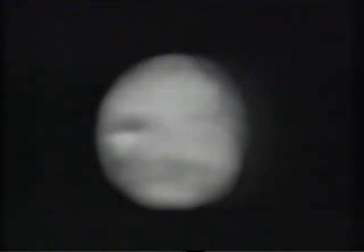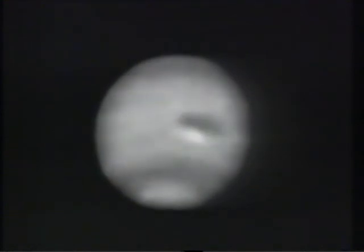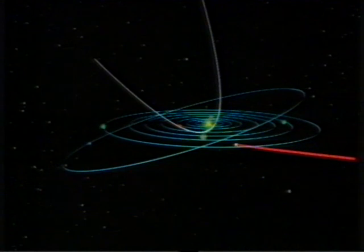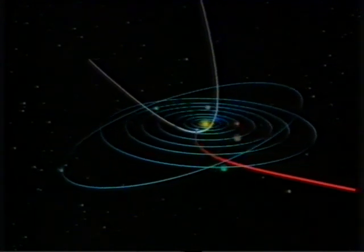Next time in Encyclopedia Galactica, more Voyager pictures of the outer planets. Uranus and Neptune in the cold, dark outer reaches of the solar system. Plus a glimpse of Pluto, a mission for the future. And the wild cards of the planetary pack, the comets, meteors, and asteroids, relics of the formation of the solar system. Next time in Encyclopedia Galactica.